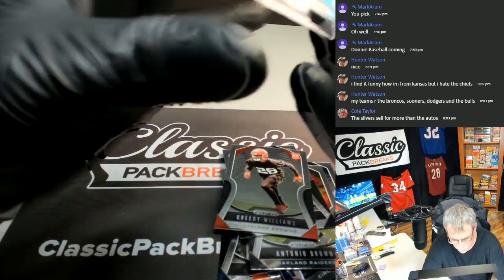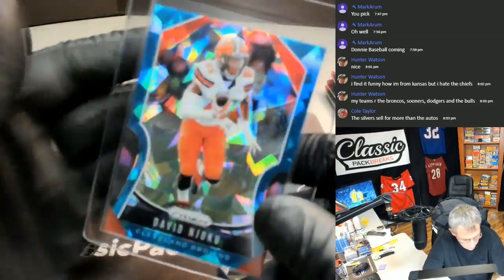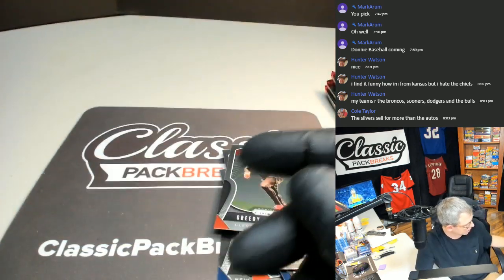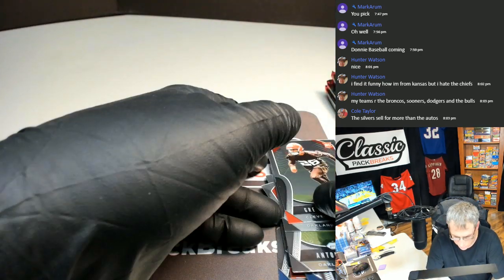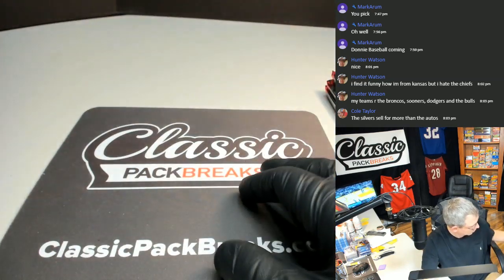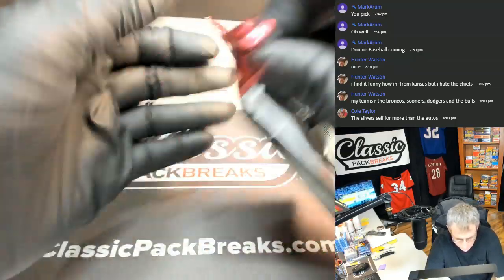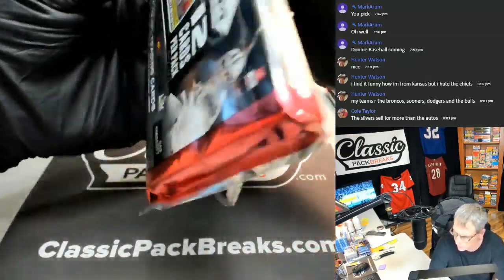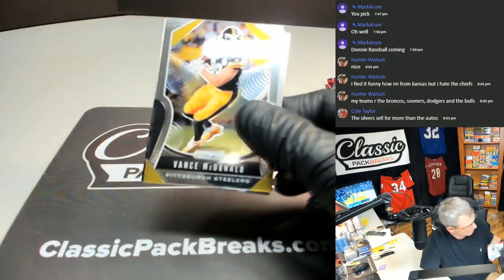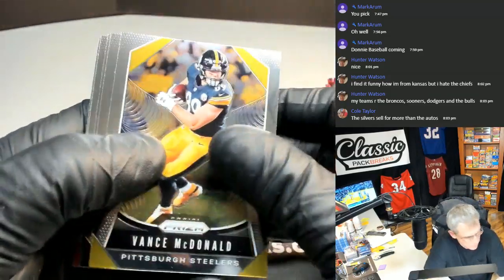Silvers sell for more than the autos. Yeah, that's prism, man. It's all about that silver prism, huh? Unless you can go real short print auto, I guess. Cole, you nailed that Saquon short print out of that 18 football a while back too, didn't you? And it was like a Saquon short print and a Chubb out of the same box, I believe, if my memory serves me.